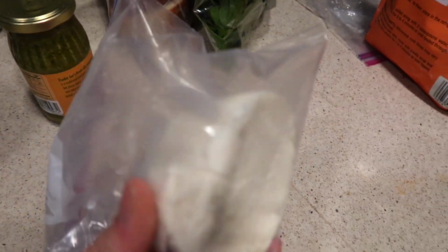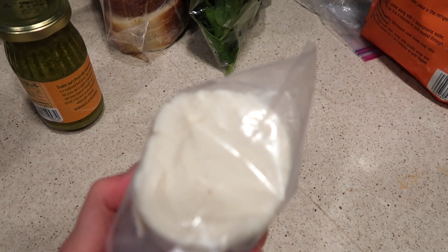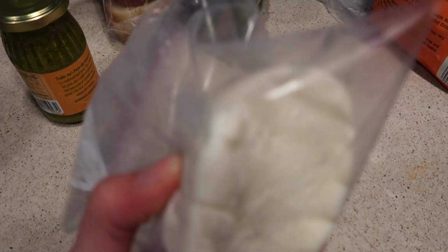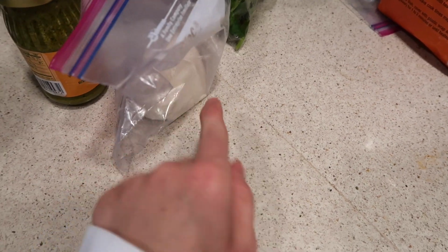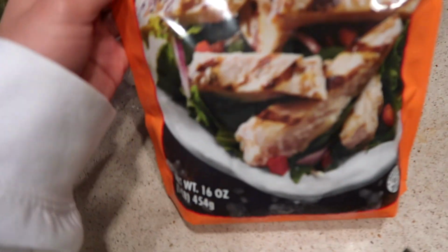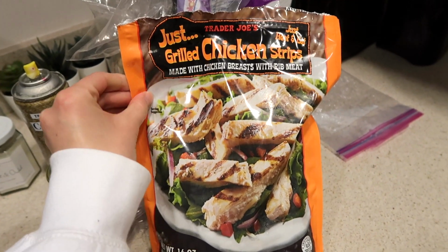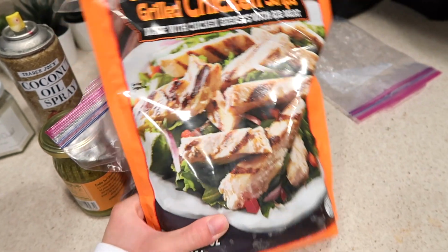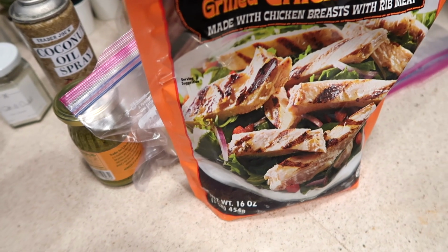And then I got this fresh mozzarella, and I use fresh because it's just way better than bagged, obviously, because it's actually fresh. I already made this sandwich before, so it's kind of in a baggie right now. And I use this Trader Joe's grilled chicken. I use the frozen bag, because it comes with way more than just buying it already cooked in the cold aisle. This is all you pretty much need for this sandwich.